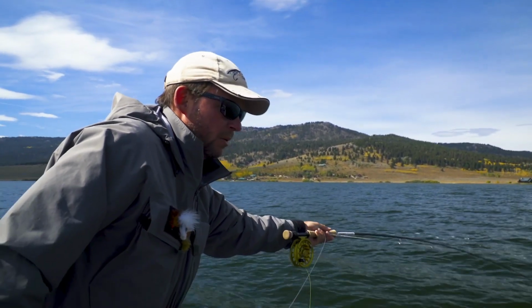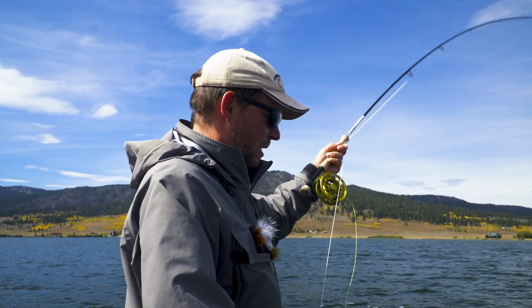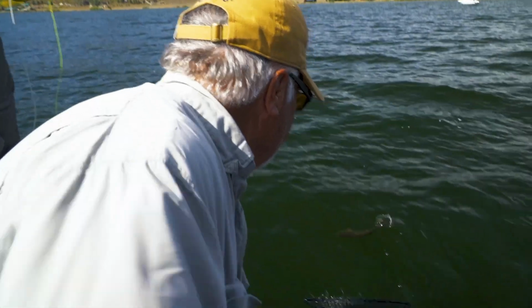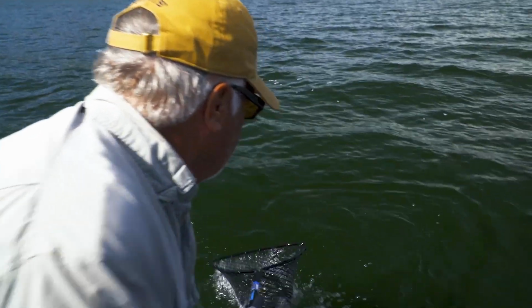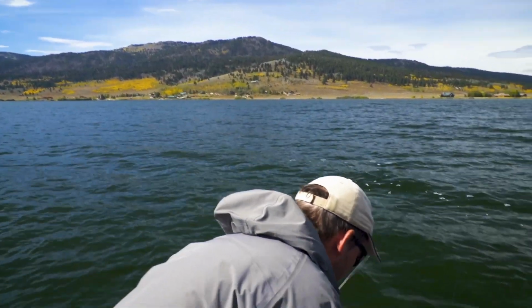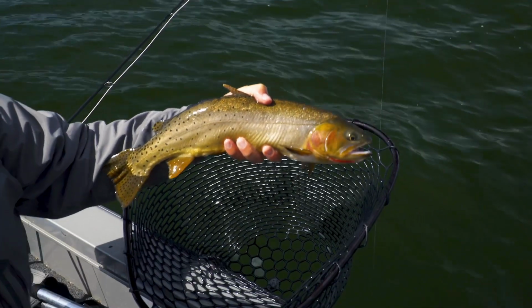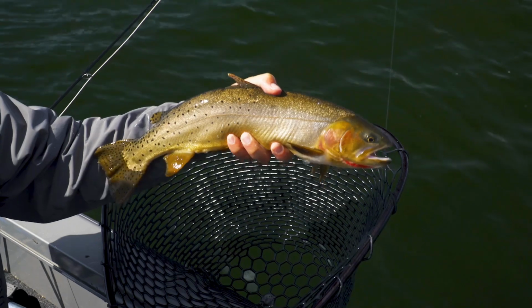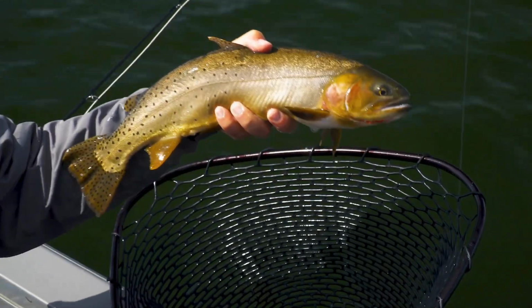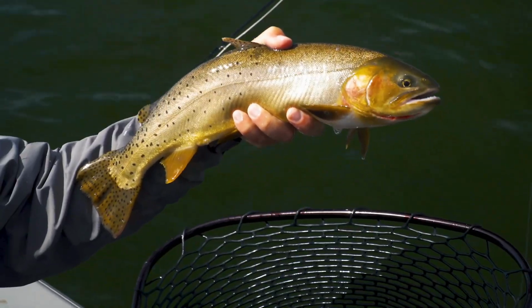It's just under the boat. Yeah, it's a good fish. This might be the best hybrid I've caught all week. That's a cutthroat. That's a big cutthroat. That's a beautiful cutty. Wow. Fantastic.